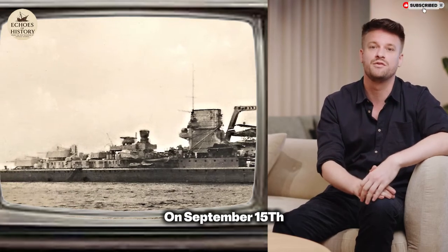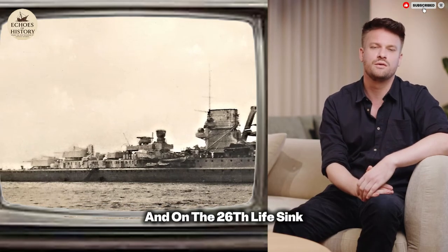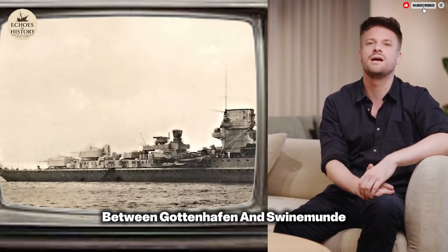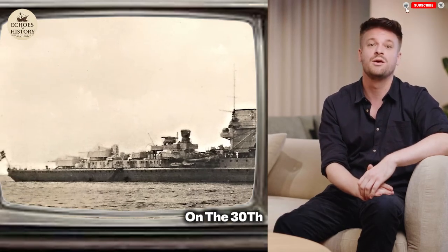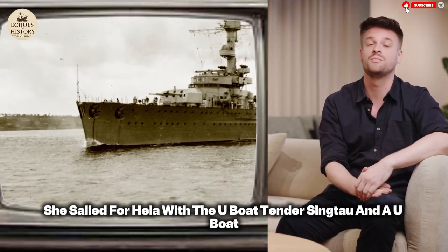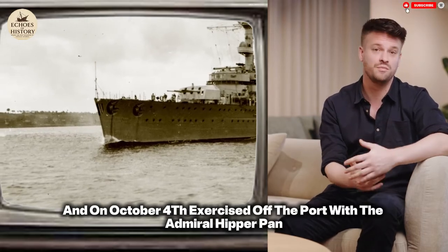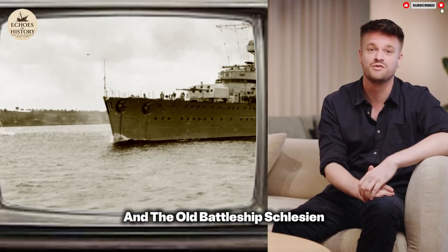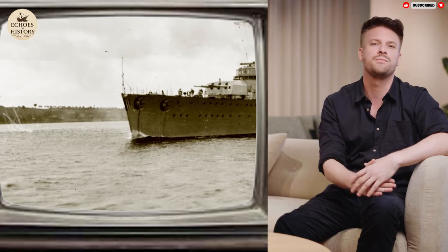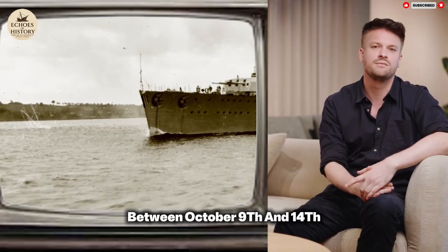On the 15th of September, the ship conducted exercises with the heavy cruiser Admiral Scheer, and on the 26th, Leipzig ran several escorts for troop transports between Gottenhofen and Swinemunde. On the 30th, she sailed for Hella with the U-boat tender Tsingtao and a U-boat, and on October 4th, exercised off the port with the Admiral Hipper, Pun, and the old battleship Schlesien, a ship we will cover in the next installment of the series. They proceeded in convoy for the shipyard in Danzig between October 9th and 14th.